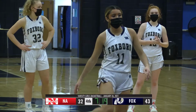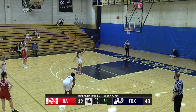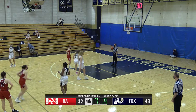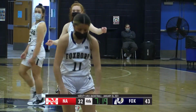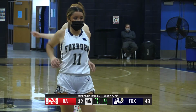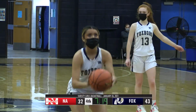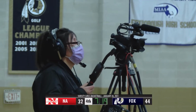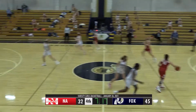I couldn't tell if she got it. I mean, she hardly even got it out of her hand, but it might have been clean. There we go. Come on, ladies. It's the first. And she hits the second. Okay, 45-32 Foxborough. They stay with the press. There you go, make her go left.